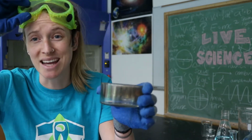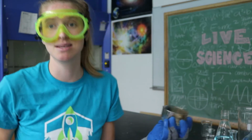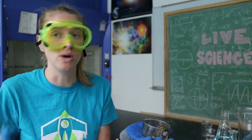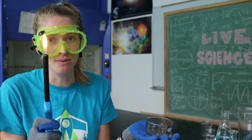Now, I just poured a tiny bit, barely enough to cover this. But if I were to take this glass beaker with a little bit of isopropyl alcohol and light it on fire, it is flammable, so what do you expect to happen? It should light on fire. So let's find out.